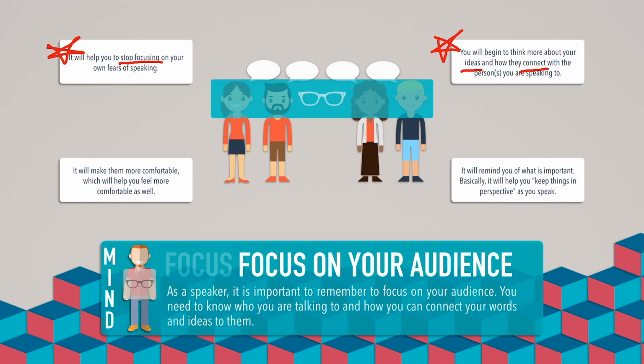Instead of your fear, you're going to focus on the person and your ideas and how to actually match them together. And it will make them more comfortable, which will help you feel more comfortable as well, because they will feel important. And it will remind you of what is important. Basically, it will help you keep things in perspective as you speak. This means to look at the entire situation, okay, or the entire picture. So look at the entire situation and respond properly.